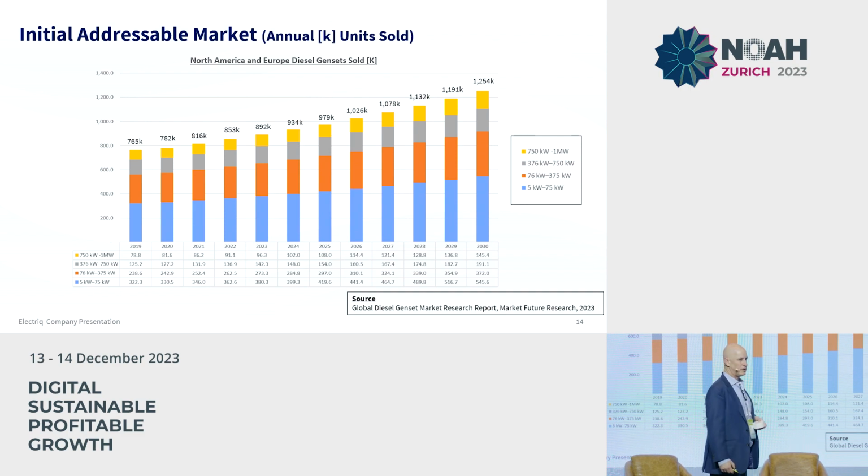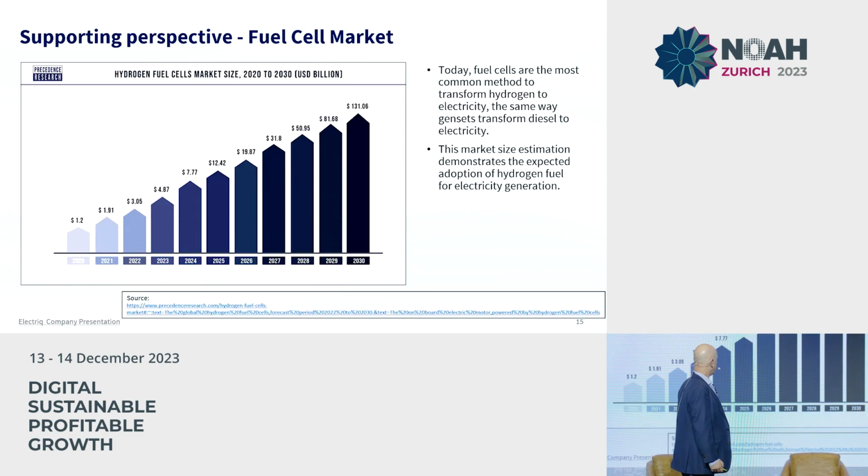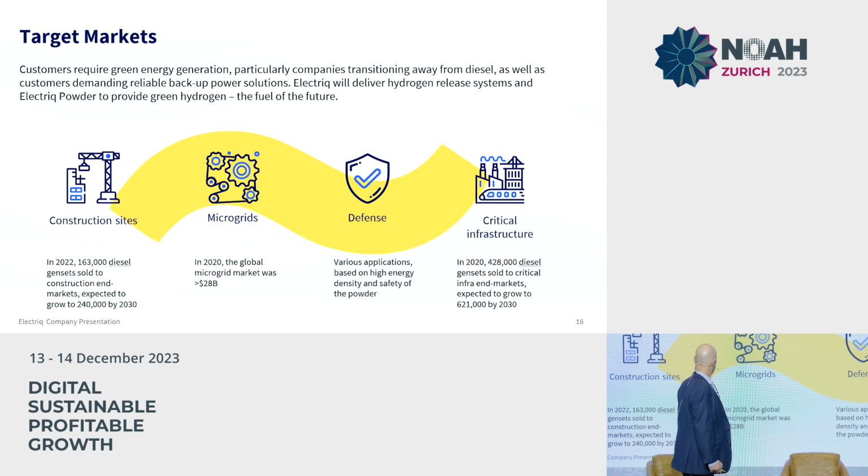This is the market we're targeting. As you can see, we have a blue ocean. You're talking about hundreds of thousands of units. We start with the bottom rank, with 5 kilowatt to 75 kilowatt. It's a large market that serves most of the market. And as I said before, construction sites, microgrids, and small data centers are a great market for us when we talk about backup power.